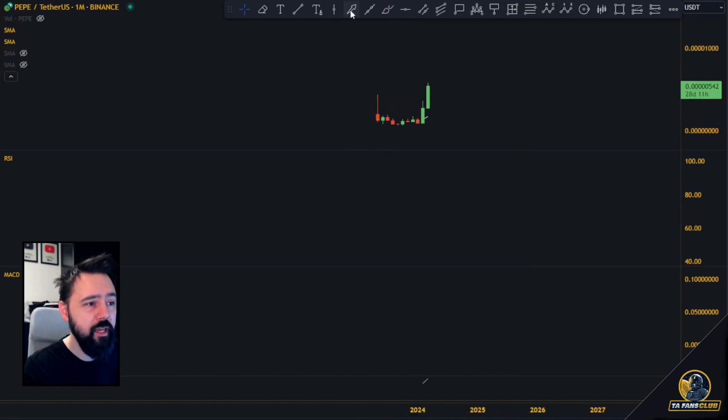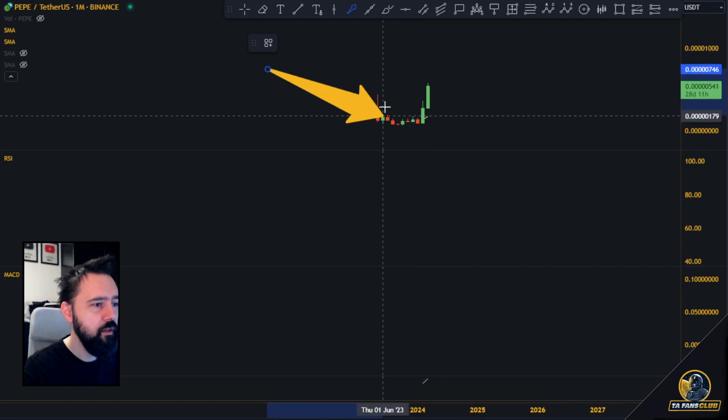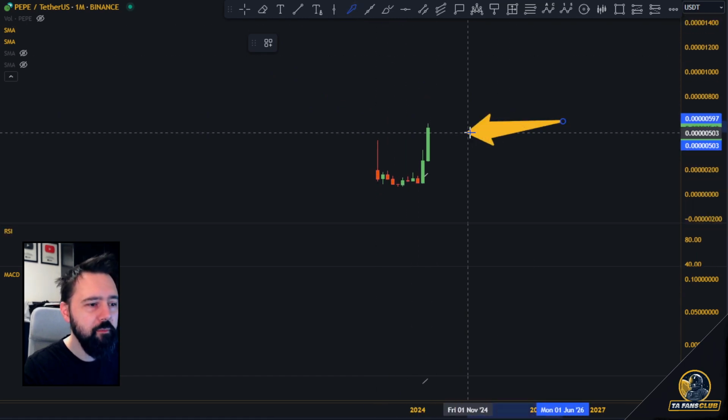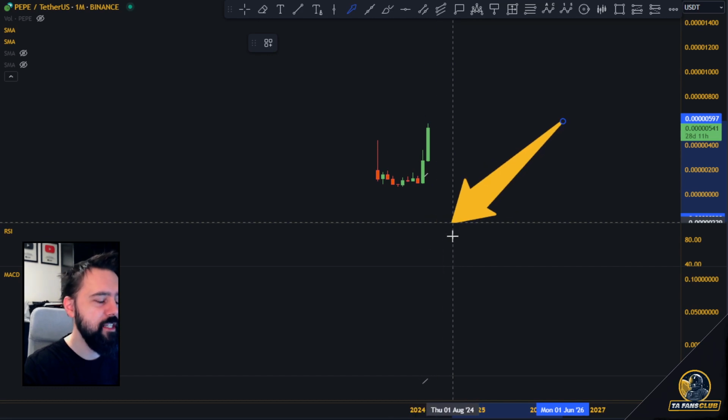Unfortunately for Pepe, we don't have that kind of chart just yet. I think I might actually. Why are there no lines over here? Over here there are lines, there are no lines over here. I don't know why I can draw over here. Doesn't matter. But we still don't have any lines on the RSI or MACD.